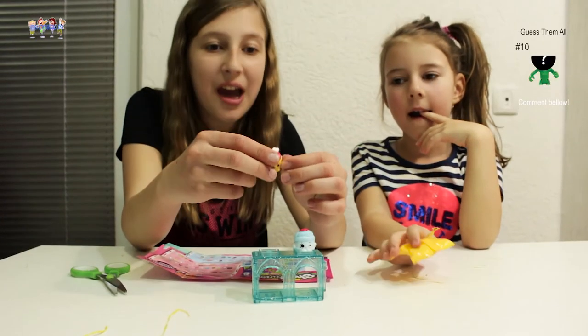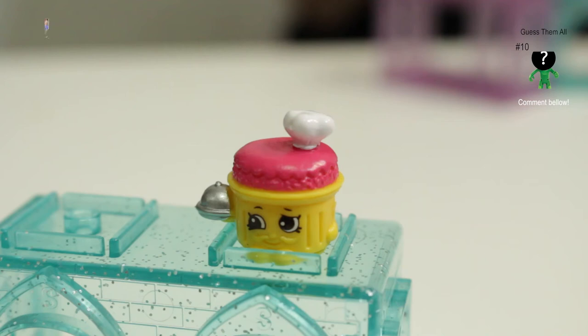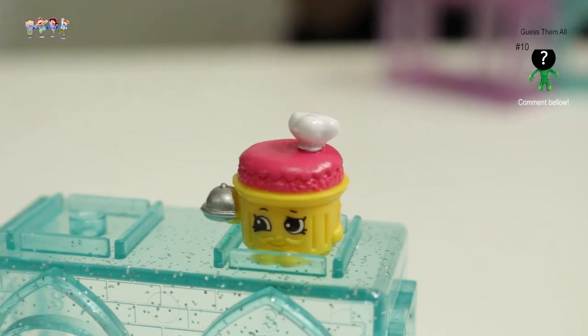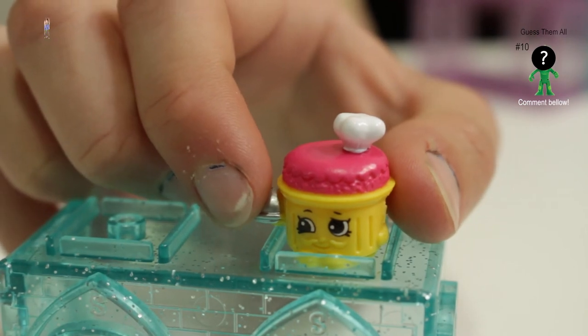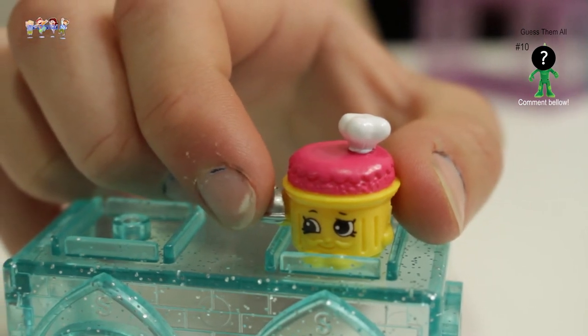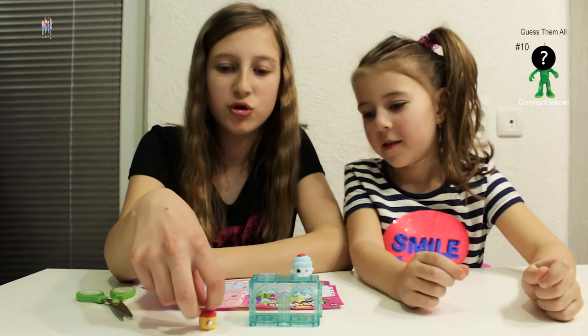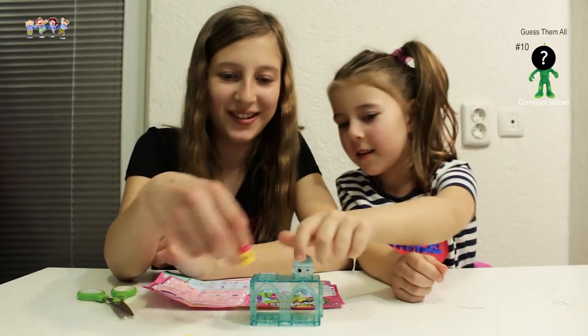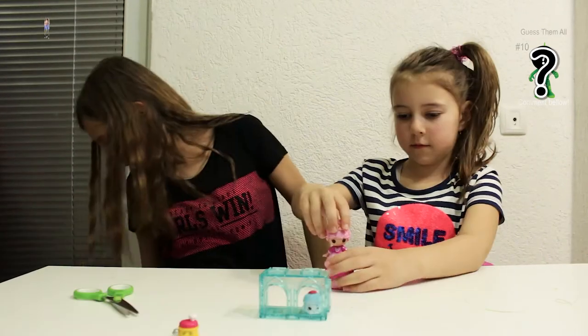It's like a chef. It's so cute. It's a chef. Let's see its name. Let's find it on the checklist. Oh, let me see. Here it is. And its name is Fluffy Softly. Aw. Fluffy Stuffy. Oh, that was a bit embarrassing.